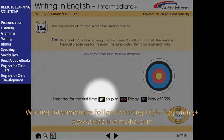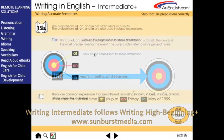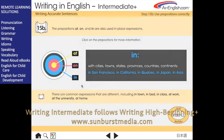When you click on the prepositions across the bottom of the screen, you get more information. Mouse over the TOEFL Skill Builder button to get more information.